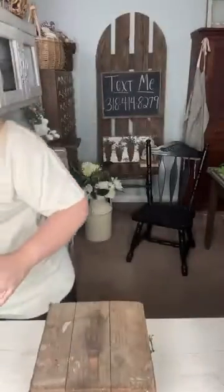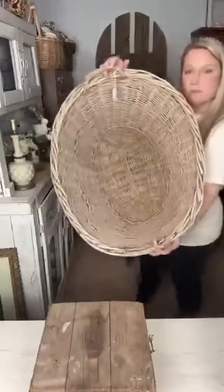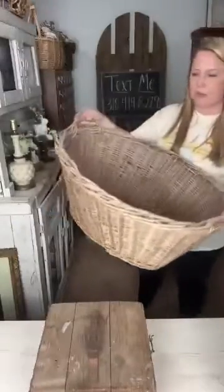Yes, Dana. Okay, so let's get back to this big basket, y'all. $10. Y'all may have remembered this was from one of my recent things where I got y'all to guess which ones I actually left with. Oh, that reminds me. I got to grab another thing to show y'all. But look how giant this is. Would you have passed this up? I did not. Obviously, it came home with me.